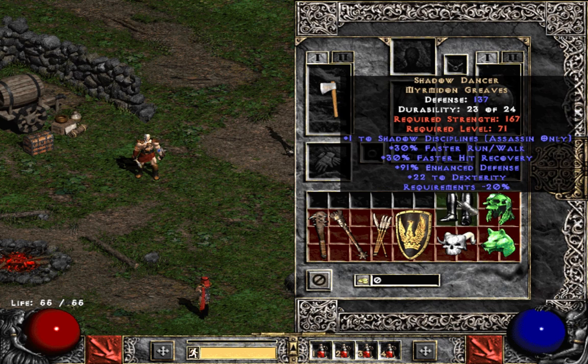And then I found, and this was a cool find actually, some Shadow Dancers. Unfortunately, it's only 1 skill. And the other rolls, I don't know, I think the dex roll is okay, but it's really the skill roll that you really want, right? And it kind of sucks when you get a really rare item and the roll is not that good.